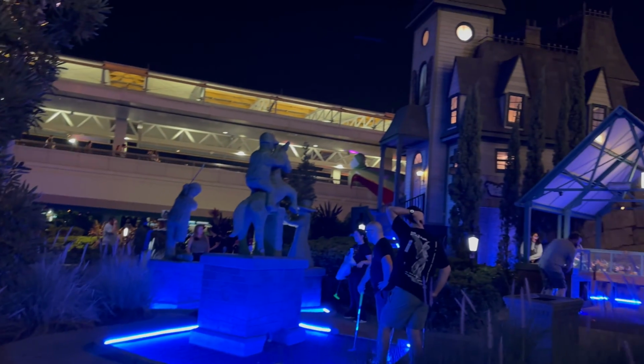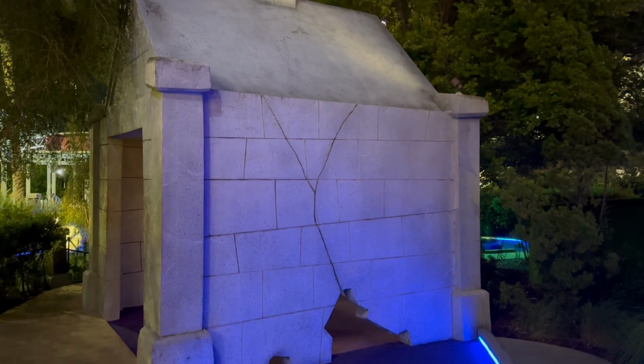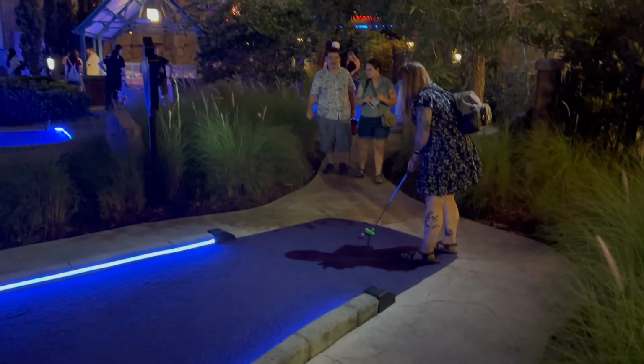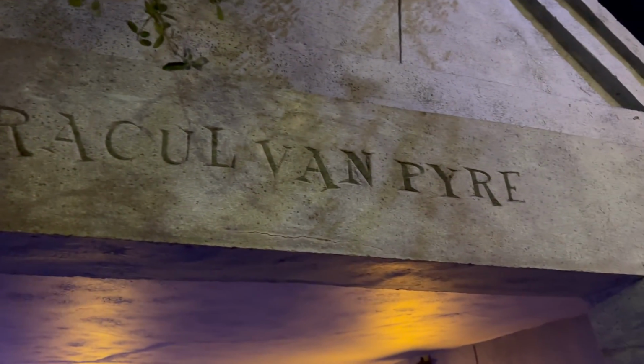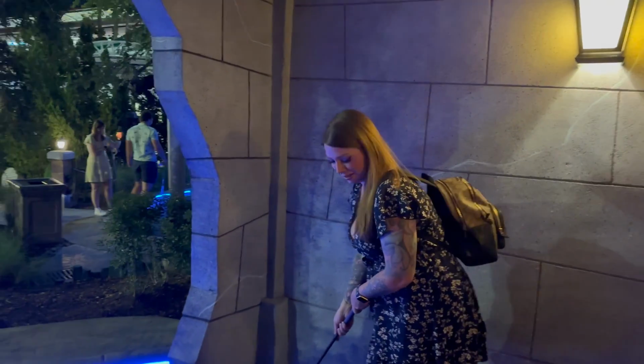Oh, fun. All right, we're doing a mausoleum now. These are happy little ghosts. You ready? Pull in one, honey. It's scary in here.